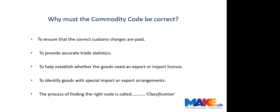So why must it be correct? It ensures that the correct customs charges are paid. And this is one of the areas customs will focus on, to make sure that you're classifying your goods accurately. It provides accurate trade statistics, and helps establish whether the goods need an export licence or an import licence. The commodity code on the tariff will tell you whether there's a requirement for that, and helps you identify if there are any special import or export arrangements. For example, if it's dangerous goods, it may need some kind of special packing to move the goods, and the tariff will tell you that.